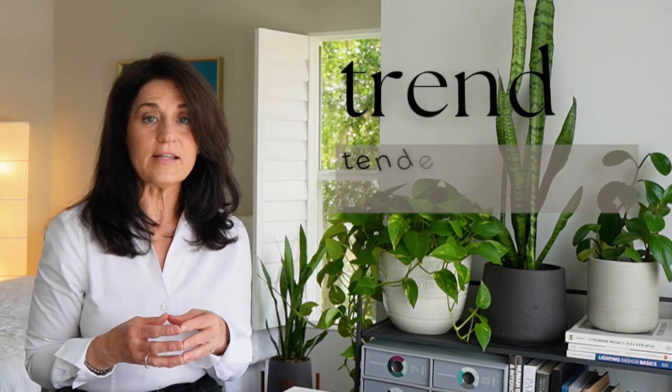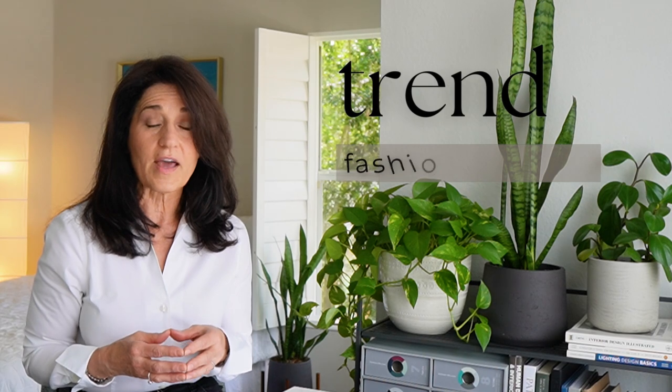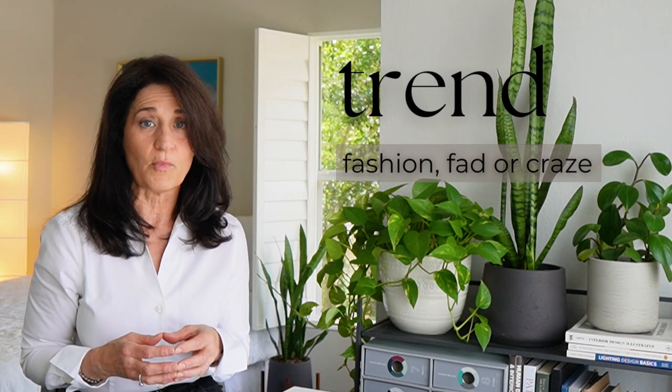Trend can mean one of two things. It can mean a tendency, movement, or direction that can take years to evolve and establish itself. But it can also mean a fashion fad or craze that's here today and gone tomorrow. Sometimes what we call a trend is simply a passing fad that will fade out quickly and make a space look dated. On the other hand, there are timeless elements, those that are not affected by the passage of time or changes in fashion, that have a classic appeal and repeat over time. They may or may not be trending at the moment, but they're never outdated or obsolete.